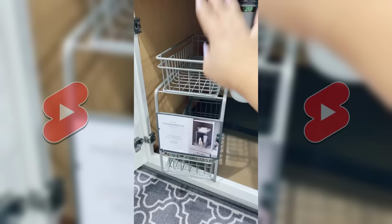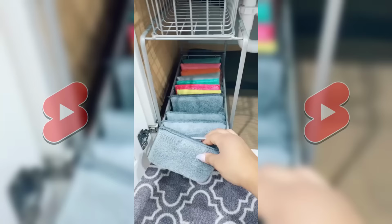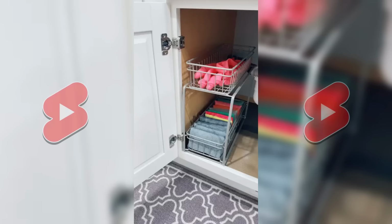First thing I'm putting in is this drawer organizer, and it's so cute because it opens at the bottom, so I'm putting it on the left side. I decided to put our sponges in the bottom drawer, super aesthetic. And in the top drawer, I'm keeping dishwashing gloves.